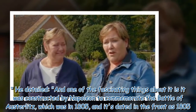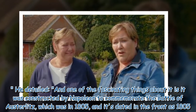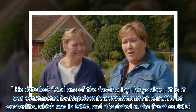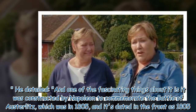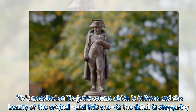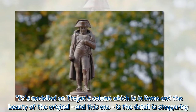he detailed, "and one of the fascinating things about it is it was constructed by Napoleon to commemorate the Battle of Austerlitz, which was in 1805, and it's dated in the front as 1805. It's modeled on Trajan's column which is in Rome, and the beauty of the original, and this one, is the detail is staggering.